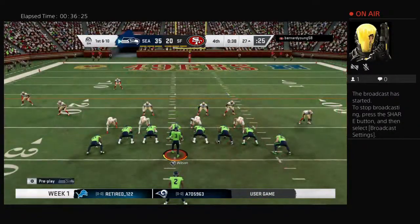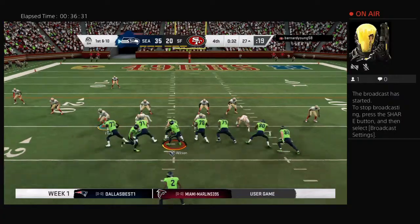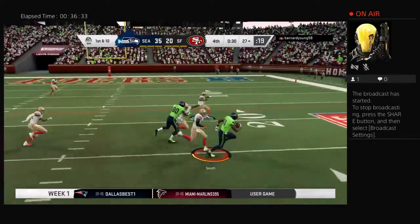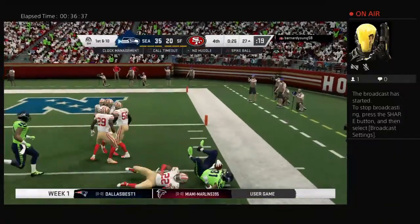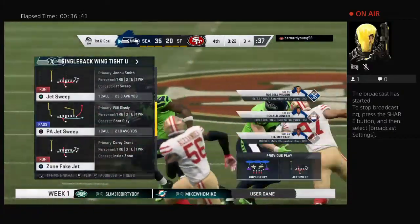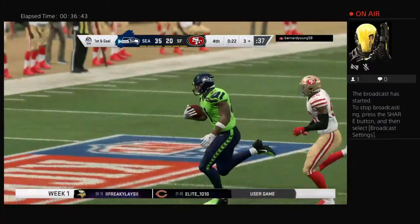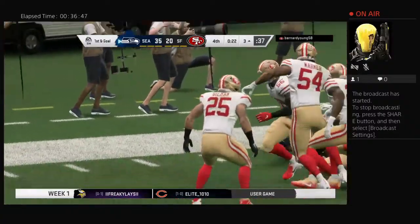They don't want it. They hand off to their big tight end. And they will eventually get him down, but he's inside the 5 all the way to the 3. 2 chunk plays in a row. The last one was over 20 yards, and so is this one.